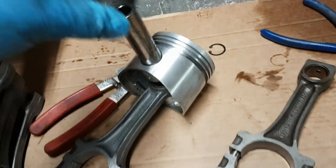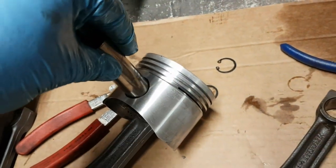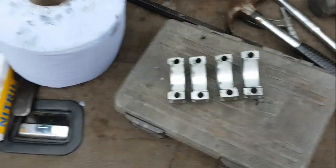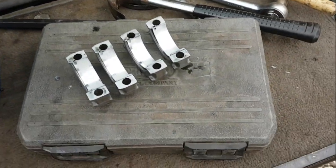I'm pushing them back in again. I mean, I'm going to lube it, but they're just not even an interference fit. This Stag engine is doing my head in. These things are not difficult to build. I've sussed out what the problem is anyway.